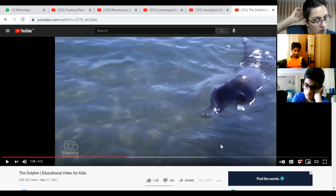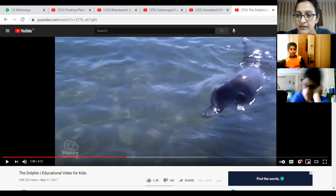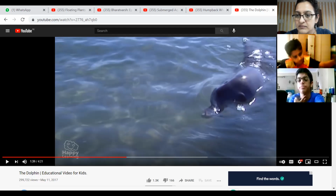It blocks that blowhole because it has its lungs filled with air. Only when it feels that now it needs to breathe again, it will come out. And when it comes out, it will exhale. When it exhales, all the water comes out of the blowhole. Understand? Yes. Understand? Yes.